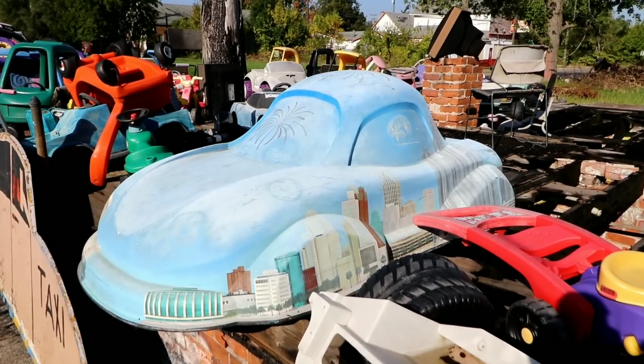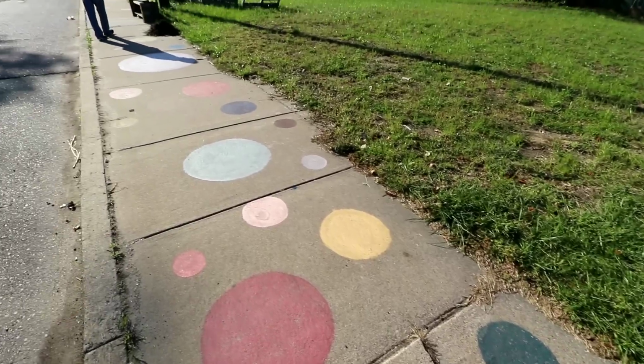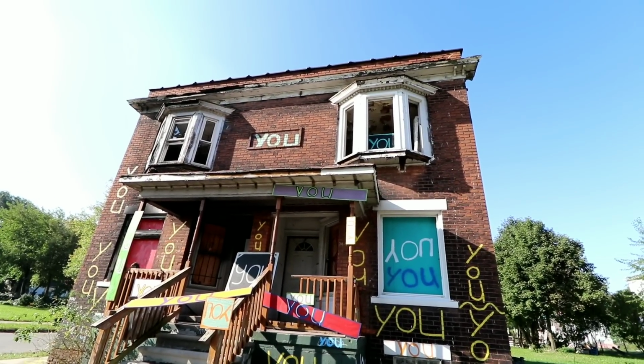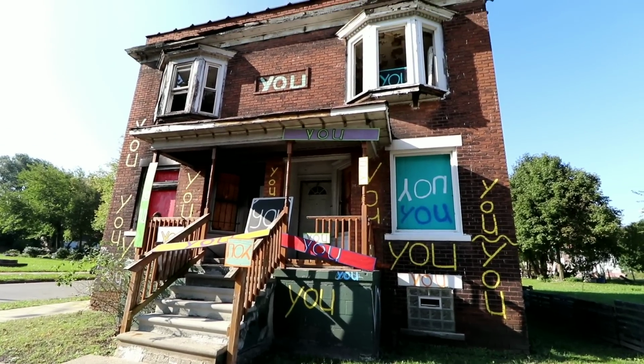That's awesome. Now we enter a section where the streets or the sidewalks have a polka dot theme. We're gonna end right over here by the U house. Well, here's the front of the U house, and I think this was totally worth a stop. I had a great time checking this out.